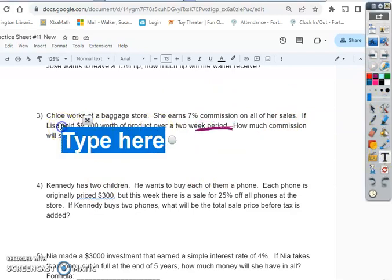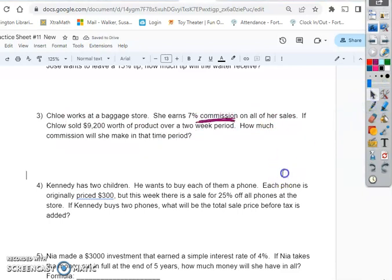If Chloe sold $9,200 worth of product over a 2-week period, how much commission will she make in that time period? So some people only work on commission. That means if they don't sell anything, they don't earn anything. I'm going to fix her name. I'll do that in a minute.